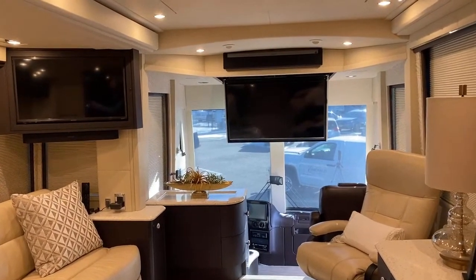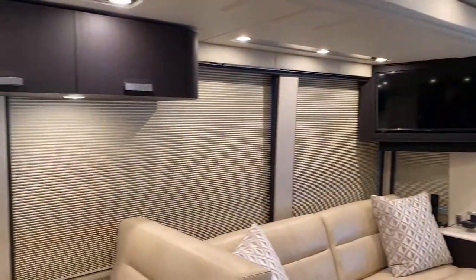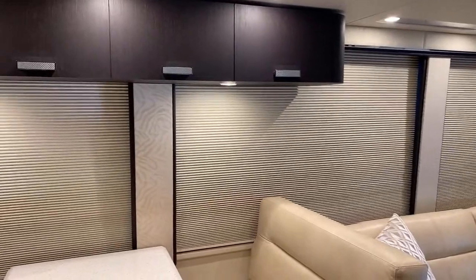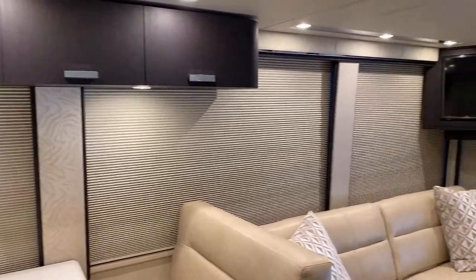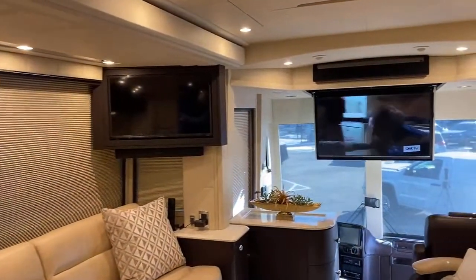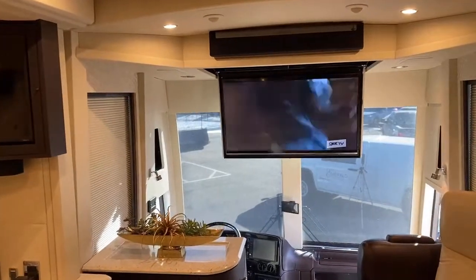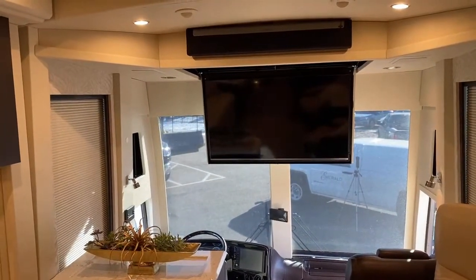Then say, since the satellites aren't activated, say I want to do over-the-air TV. I just hit that button, the TV comes on. I can change the channels too, but we'll go ahead and turn it off. It's that simple.